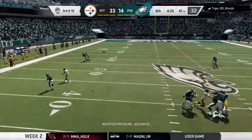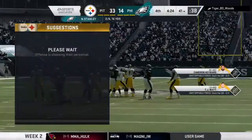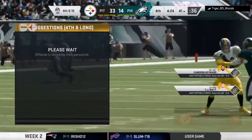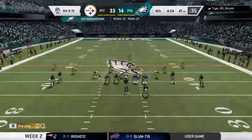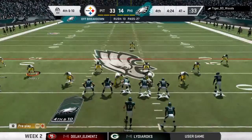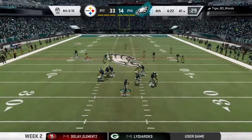From the gun, Stanley. And that will be incomplete. At this point, down big, you'd have to imagine this defense is just going to sit back and blanket the field as best they can. Yeah, this is actually the easy part of the game for them because, just as you noted, they can sit back, keep everything in front of them. But they've blanketed the field the entire game using a variety of coverages.